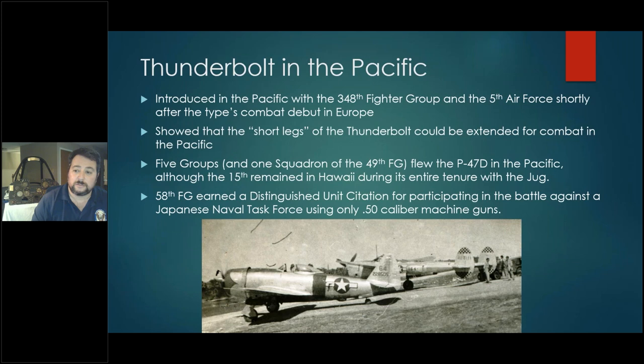The 58th would go back time and again, once they found this naval task force, and strafe well into darkness. In fact, there are mission reports saying that they could tell where the naval task force was by the fires. They completely shot out every single piece of fire control equipment on the Japanese cruiser Ashigara, and sunk one of the Japanese destroyers through 50 caliber fire alone. Of course, for their actions there, the 58th earned a Distinguished Unit Citation.